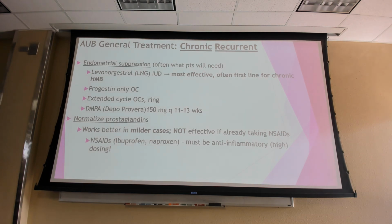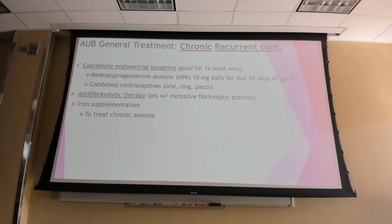Okay? And then anti-inflammatories, NSAIDs. High dose NSAIDs, 800 milligrams of ibuprofen 3 times a day, naproxen 500 twice a day, if they're not already on them, so they'll get the benefit. And that just normalizes the prostaglandins. If we reduce the amount of prostaglandins that are circulating in the endometrium, then we're going to reduce the amount of bleeding that these patients have. And oftentimes you want to add those NSAIDs to your other treatments. I don't typically do the NSAIDs by themselves. I add it to, but you can do NSAIDs by themselves, but use this in addition to.